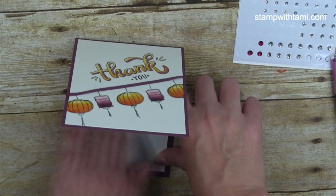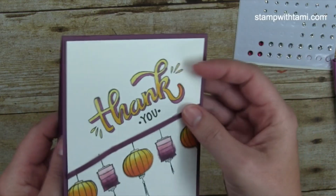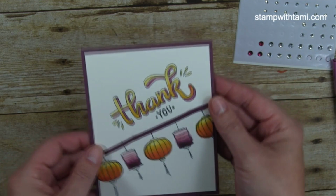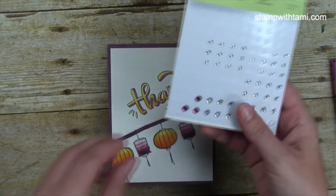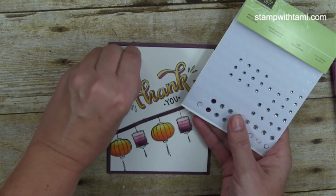So I have a second sheet of that white shimmer white on the inside so that we can write our sentiment on the inside of the darker cardstock. Now our last little piece of this card, we're going to stick these colored rhinestones that we just colored up here on top.